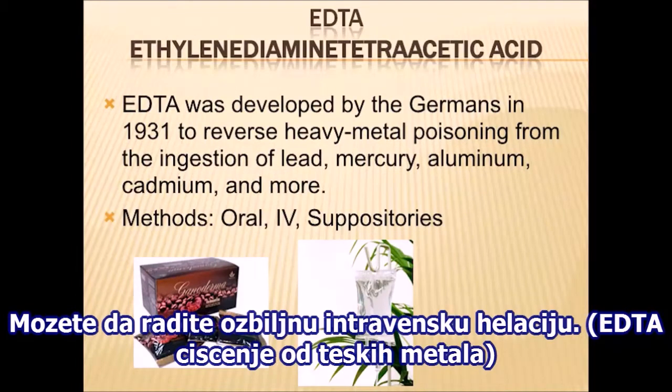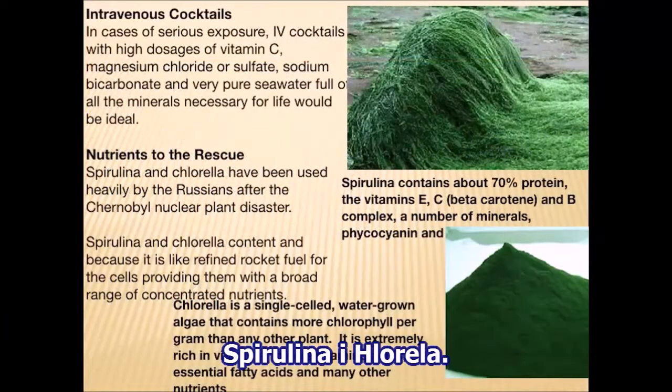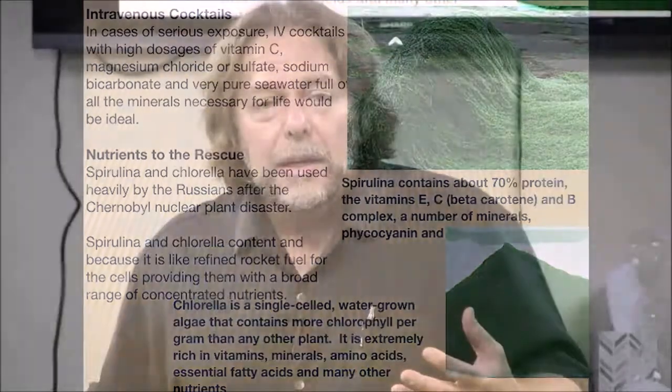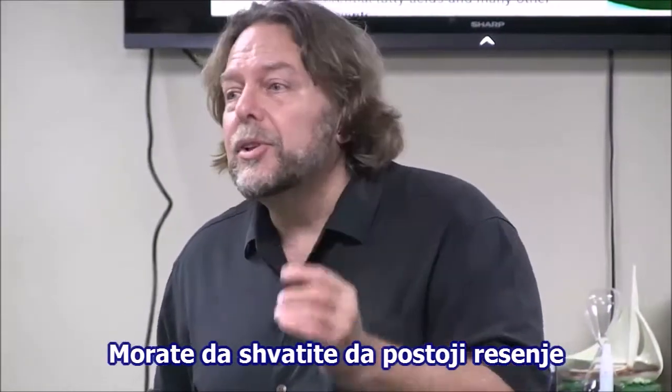You can do colonics, but you have to get your nervous system checked. You can do IV chelation. This has been done. Oral chelation. You can do a number of these. And I'm running through this because we've already done a number of detoxing videos. But understand that there is a solution.